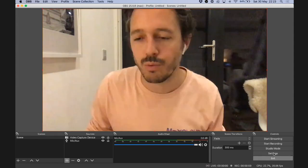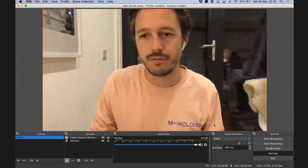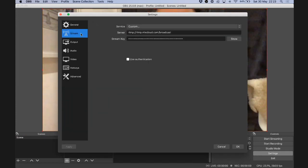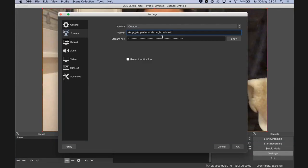You would go into the settings section of the application, and then you're going to go to the stream area. You're going to choose a custom service. You're going to plug in that RTMP address here, and then you're going to get your stream key from the Mixcloud website, and you're going to plug that in here, and then you're going to click OK.